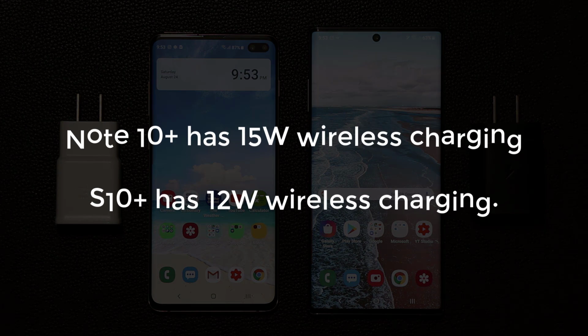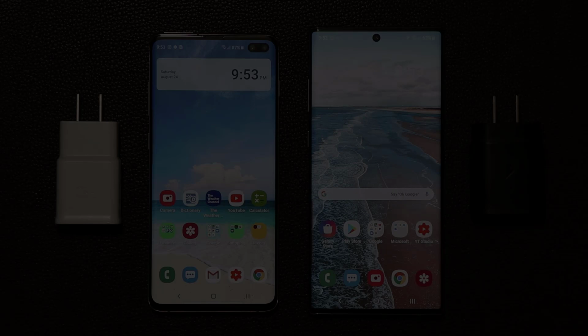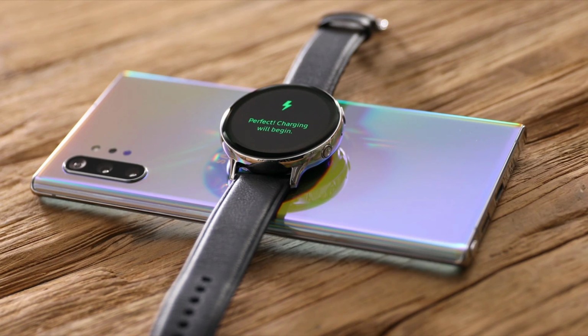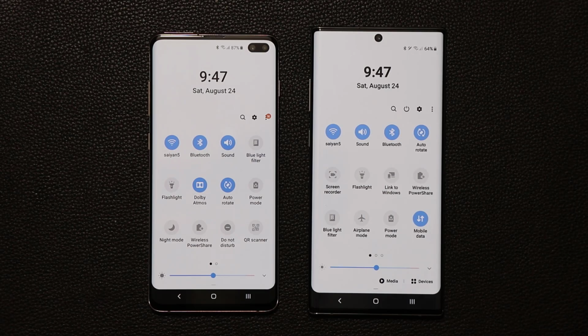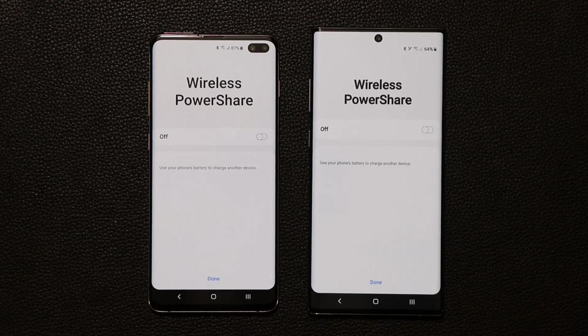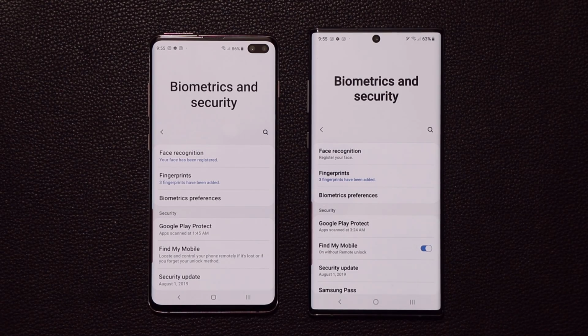The Note 10 Plus also offers faster 15-watt wireless charging, while the S10 Plus is capped at 12 watts. Both phones offer the wireless power share feature, which will allow you to charge other wireless charging enabled devices on the back of your Note or S smartphone. And the wireless power share on the Note 10 is again faster than the one on the S10. So while the battery life is almost identical on both phones with minor variations, in the charging speed department the Note 10 wins completely.